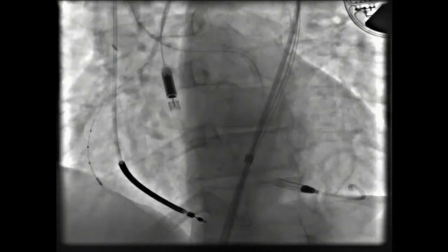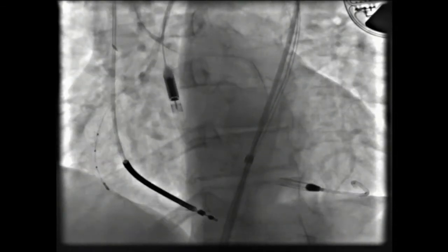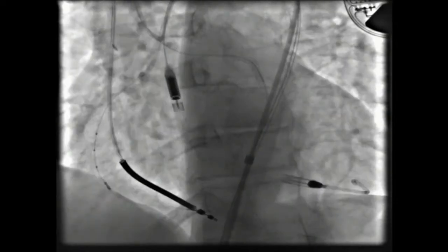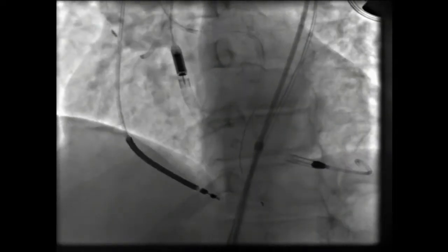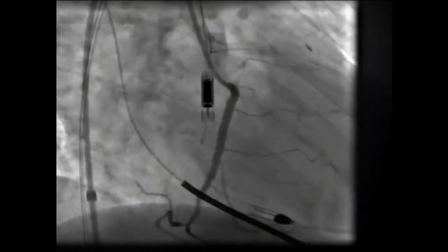But it also gives you the time, if you've got support, to do the things that Cal did. If you need to do rotablator, if you need to IVUS, you can go ahead and get the nice result you need, the optimal result, without being rushed because the patient's having trouble breathing or hypotensive. And then you're able to go ahead and finish the case.